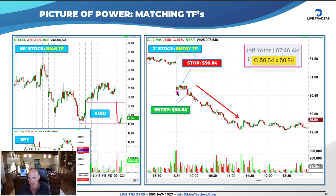Then right here, it continued sideways, sideways, sideways, sideways, and it finally broke. So it went from a 2 minute three bar play to a 2 minute breakdown. Entry was 50.64, stop was 50.84, boom, there it is. So do the math on that. This thing went, let's just call it a dollar. It went 5 to 1 on your money, 5 to 1.